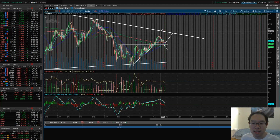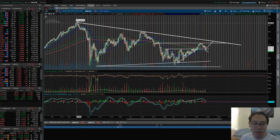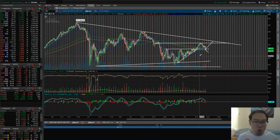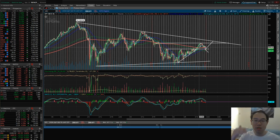Now, why is this resistance the most important resistance? Well, if we zoom out on the 180-day chart, we see that SPY has been making lower highs in the past few months. People were saying, oh, we might be in a bearish market now. And in fact, during this time period we were in a bearish market, and we're still in a more bearish trend. Until we can break this resistance up here, we will still be in a bearish trend. So if we can break this and hold above it, then everyone would start buying in, whether it's the institutional buyers or us, the retail buyers.